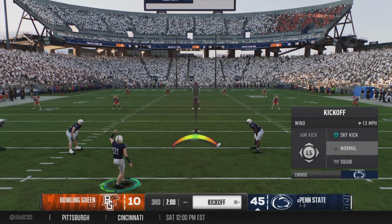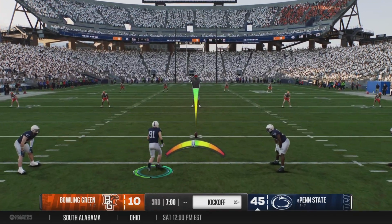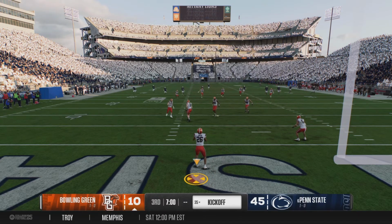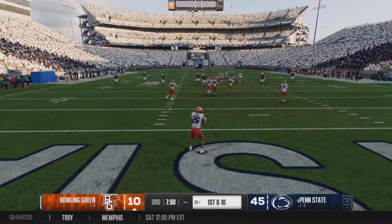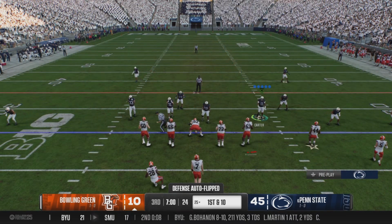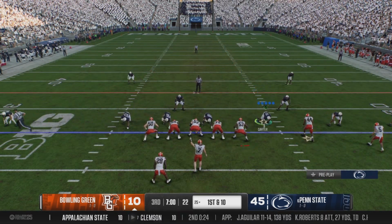Kickoff and kickoff return teams on the field, and we're just about ready to go in the second half. And it'll come out to the 25. No attempt at a return. Bowling Green has it back. The Falcon offense will go to work.